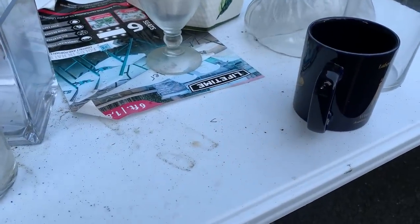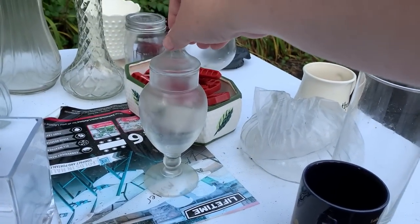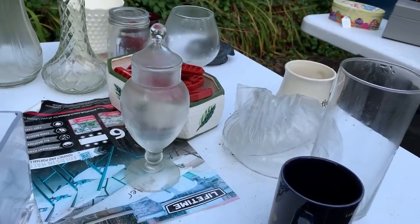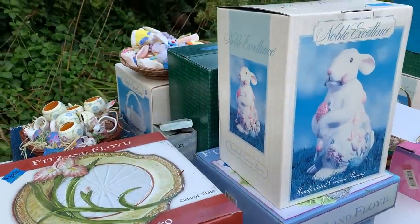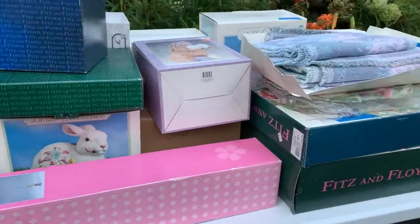I like this little piece of glass right here. I wish it wasn't clear. Whoops, I just realized I wasn't videoing that really good. If that was a colored glass, that would be awesome. But alas, lots of Easter stuff and bunnies.